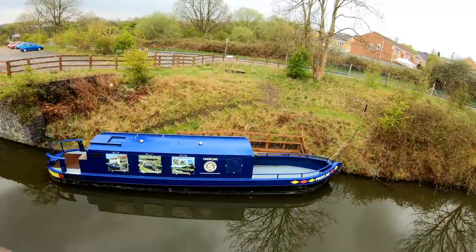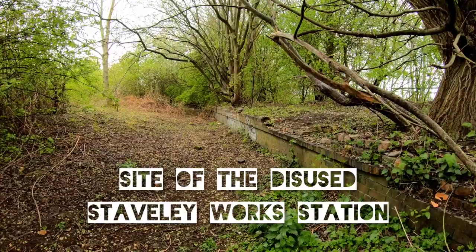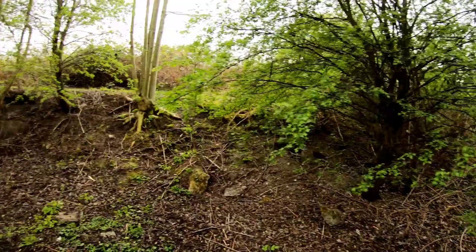So I was just having a scout around the lock on the top of the banking at the top of the old railway bridge, and I really didn't know that this was here, but it's the old platforms from the Staveley Works station. The station itself went over the top of the bridge to the other side of the canal that we're going to go and pass underneath now.